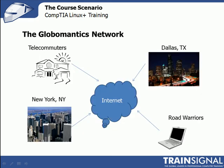So here we have a general overview of the company locations. First, we have the company headquarters, which is located again in Dallas, Texas. And this is where the majority of the users and consequently the Linux boxes will sit. Then we have the 100 telecommuters that work from home, both in Dallas, around Texas, and across the United States. Then we have the one lone brave soul that's going to start the New York satellite office. And we have the 10 mobile users. This is the sales force responsible for Global Mantics' explosive success.